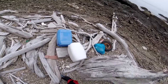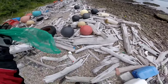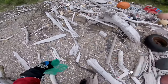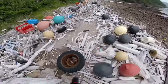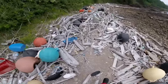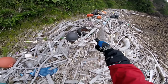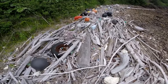All this plastic, somebody's garbage. I'm recycling a bag I found. We'll see what we can collect in it. I may take that little plank. Need a piece of fishing net. Oh, that's a glass ball. Yay, we got a discovery on camera.